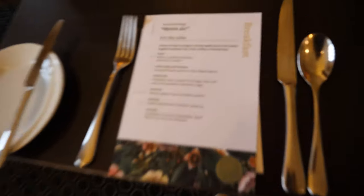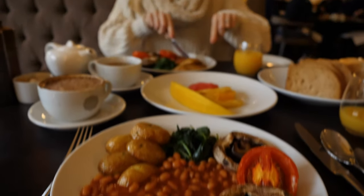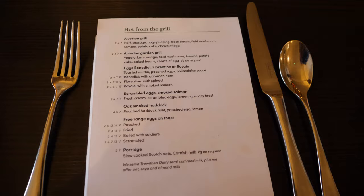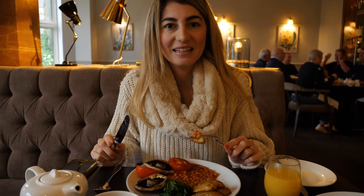We have a feast for breakfast. We've both gone for the vegan options, some fruit, some toast. Corey's got a cappuccino, I have got a juice and a peppermint tea. And yeah, a very busy table, so we're gonna have very full bellies.